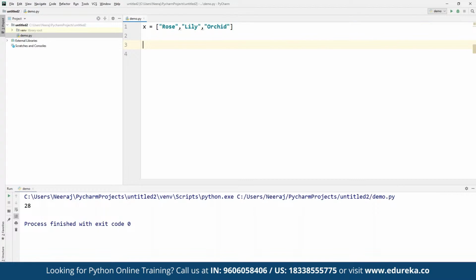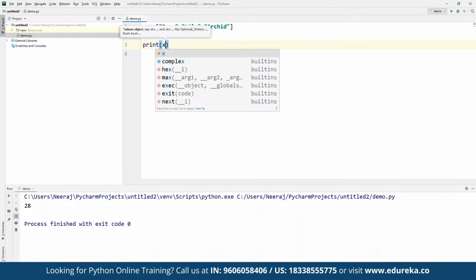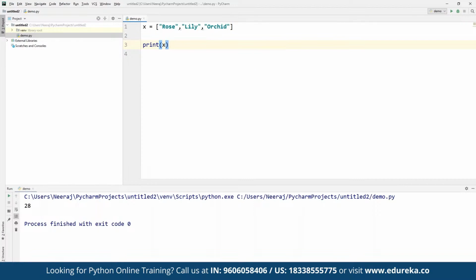And now let's suppose if we want to print it, we can make use of print. And what we want to print, X. We can define print X. Now it doesn't need to be always X. For example, here we can name it as, suppose, flowers. It can be any name that you want to give here. Here we would like to print flowers altogether. So depending upon what kind of variable we have saved, we can choose the statement accordingly.